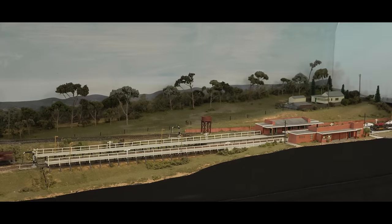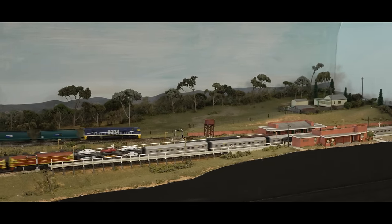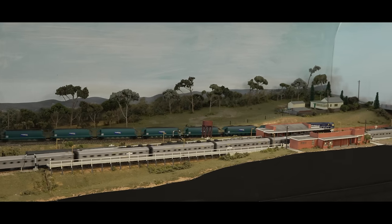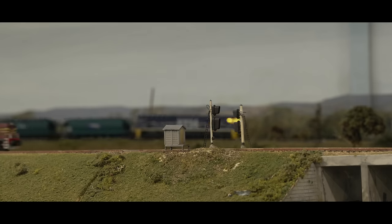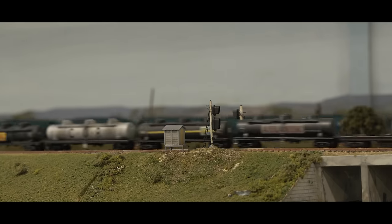It was once a major interchange point between ferries that plied Lake Macquarie, steam trams between Speers Point and Wallsend, and trains to Newcastle. The diorama represents the locality between the 1960s and 1980s, and has been constructed with some members of the New South Wales N-Scale Group.